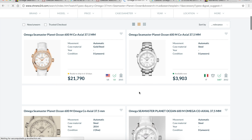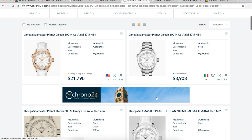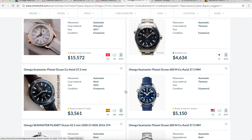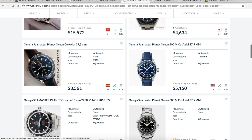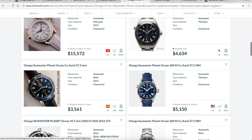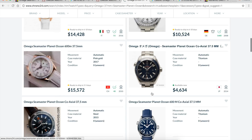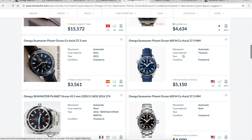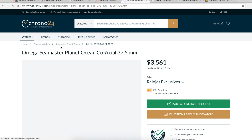For some reason, they consider it for women, which is ridiculous, because there is a titanium 37mm, which they list as men's. So titanium is for men and steel is for women. It makes no sense whatsoever. Here we go. 5,100, you know, and that's an older model. There we go. There's one from Spain.